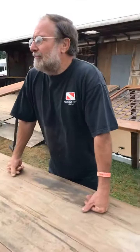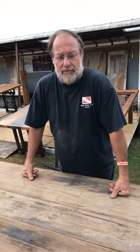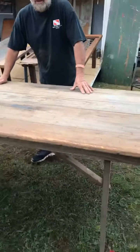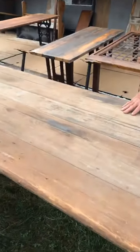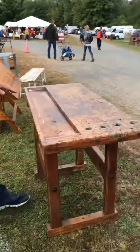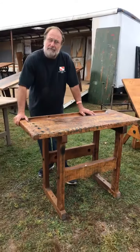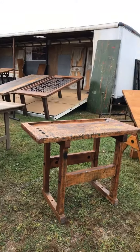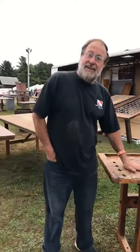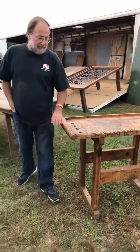Good morning, Jenna. Well, I make custom-made tables. Everything I make has something repurposed in it. For instance, this is an old farm table, which is collapsible. Then we have a 1920s craftsman workbench. Probably was mail ordered back in the 20s and shipped out here, and then somebody used it and gave it lots of love and attention.